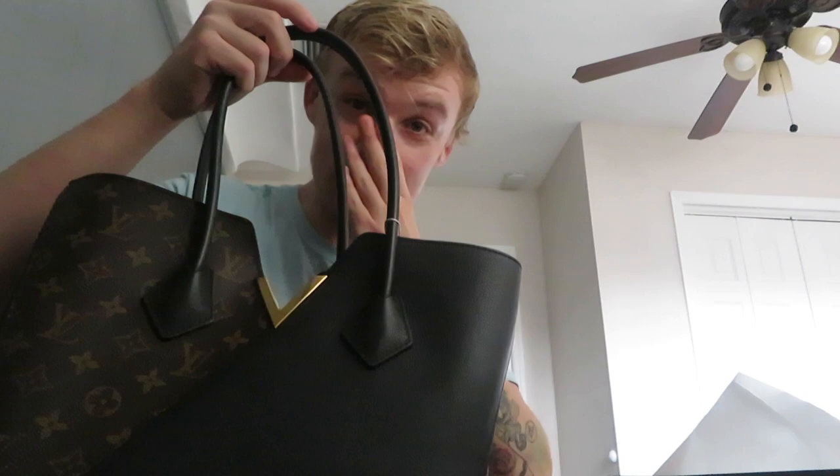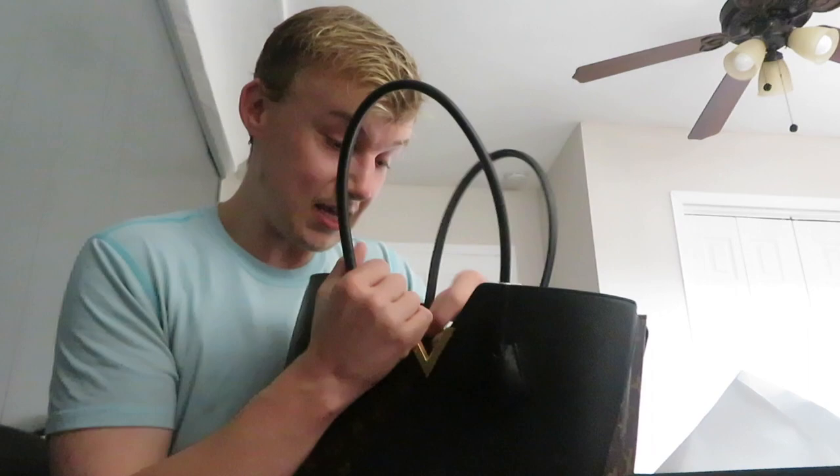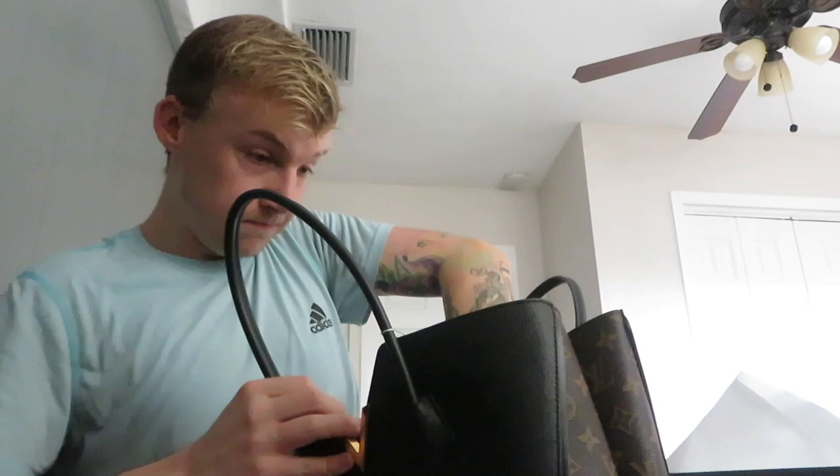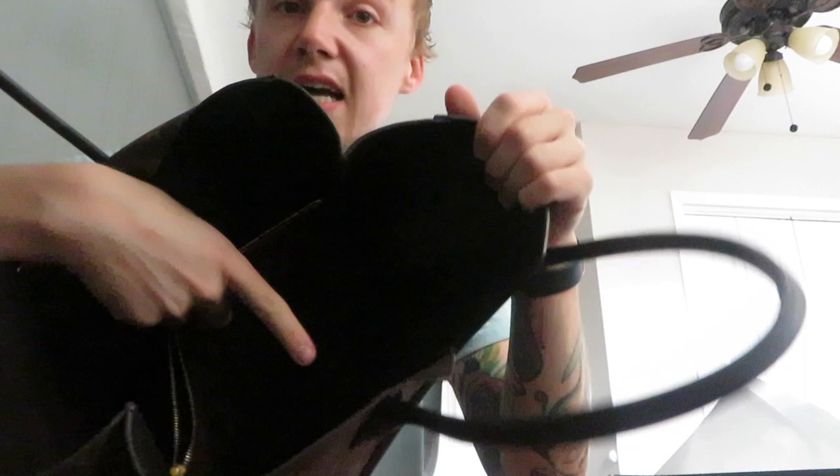They also have a red one, but red doesn't really go with all my stuff, so I ended up going with black. On the interior, it is a buckle closure. There is no zipper, which isn't a huge deal, and then we'll take out the bubble wrap. On the inside, it has two big compartments. It has one right here, an itty bitty one right in the middle, and then one on the other side.